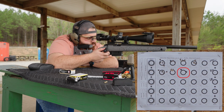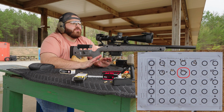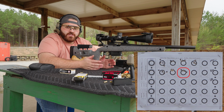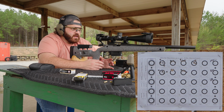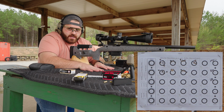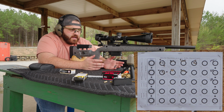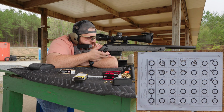Interesting. See, like right there, I threw that second shot, and I knew that I was set up wrong because I could feel the tension and how I was behind the gun and how I was positioned. So I took a second to recenter myself so that I wasn't fighting the reticle to stay on the target, and the groups instantly got better. All right, let's see if we can do that again.